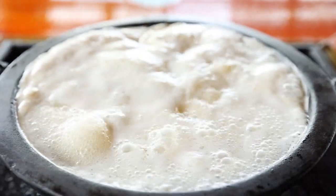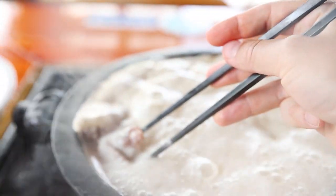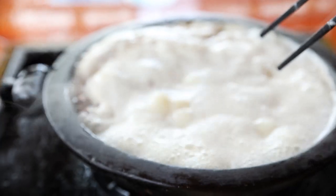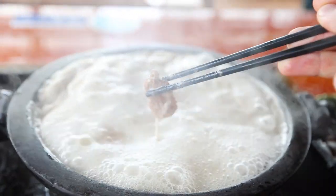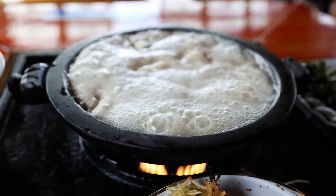Very nice. And on the topic of broth, this looks like it's starting to boil up here. We have all this yak meat going on. Well, I don't know if it's ready or not yet. I'm gonna give it some more time, but this looks pretty interesting. I think I'll let it wait for a bit more. I have some more bell peppers. This is good stuff.